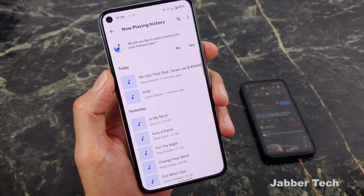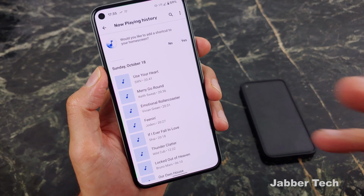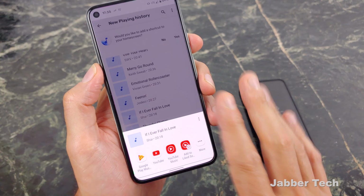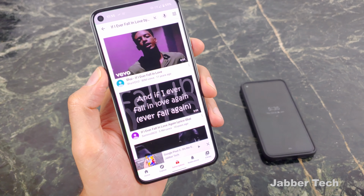In Settings, you can see a running tally of everything that's been around you ever since you've had that feature enabled. So if ever you want to go back and you remember on Sunday you were at the club and you heard this really awesome song, you can just go in, click on it, and then you'll be able to choose a different way to listen to it. Let's click on YouTube and it should bring up the video right away. And there it is, Shy, If I Ever Fall in Love.